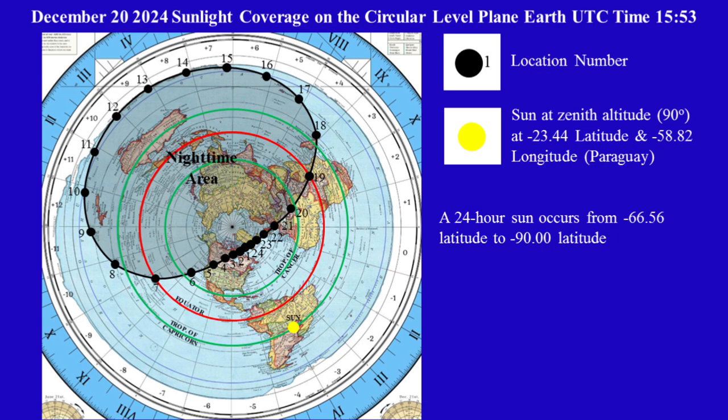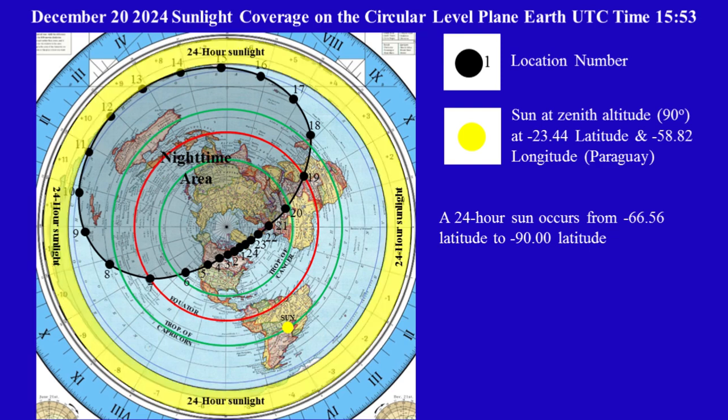Sunlight coverage is shown when the sun is at minus 23.44 degrees latitude. As expected, 24-hour sunlight occurs from minus 66.56 degrees latitude to minus 90 degrees latitude. Perfect mirroring is occurring due to the crystalline firmament. 24-hour sunlight is occurring at minus 66.56 degrees latitude to minus 90 degrees latitude.